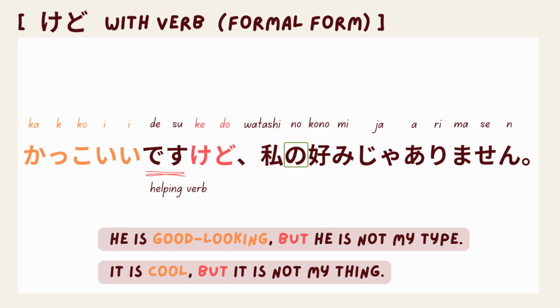This is a helping verb, so it is used with けど. Now let's take a look at the example with the adjectives. We did the formal form of adjective sentence in the verb section because the formal sentence of adjective has to end with です, which is a helping verb. We are only missing casual form for adjective.